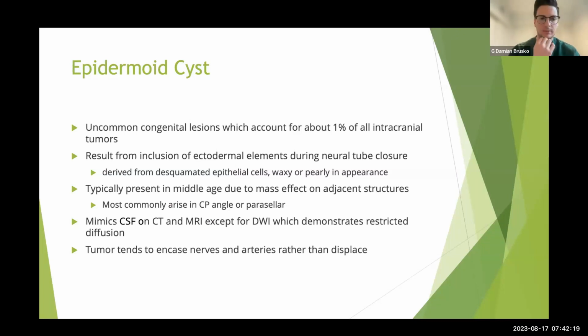As we discussed, they mimic CSF on CT, which is initially why it was read as negative. On MRI, they mimic CSF except for the DWI sequences, which demonstrate restricted diffusion. So you want to definitely make sure when you're looking at these MRIs that you check all the sequences, especially if you don't see anything obvious, no big enhancing lesion. Always check the DWI to look for other sorts of lesions.